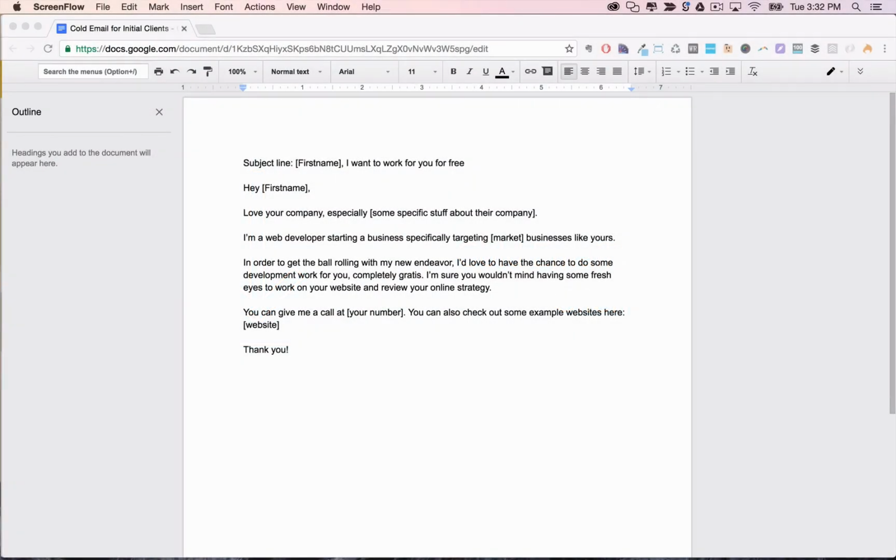So here is the cold email that you can send to try and get some initial clients. You can see here, the subject line, you use the potential client's first name, and then you say, I want to work for you for free. And then in the opening paragraph, you just tell them that you like their company, and you include some specific things about their company just to demonstrate that you've done your research and that you've taken the time to learn about their company. Then you explain your situation and give them a call to action. Call you at your number.